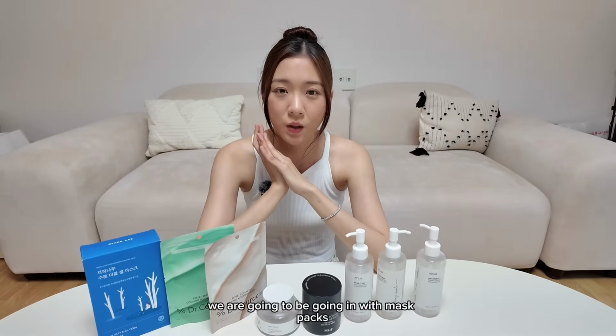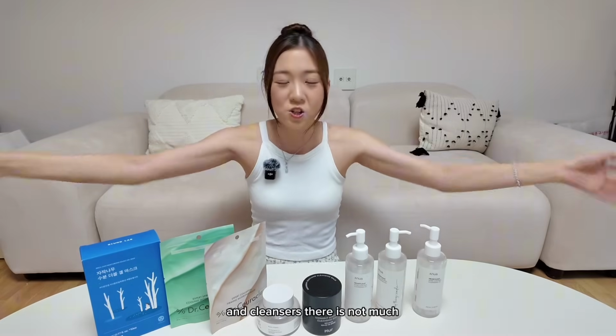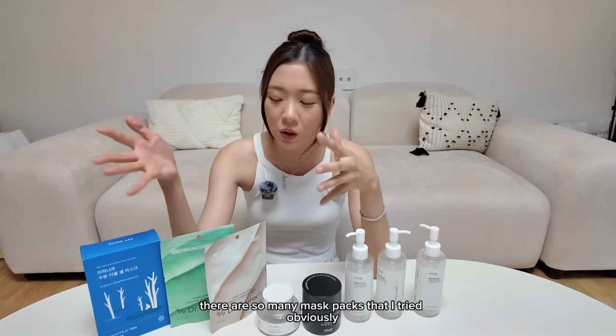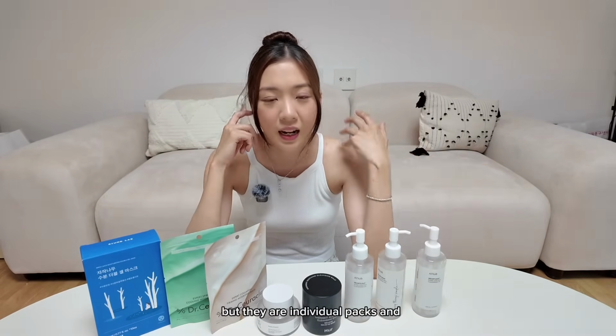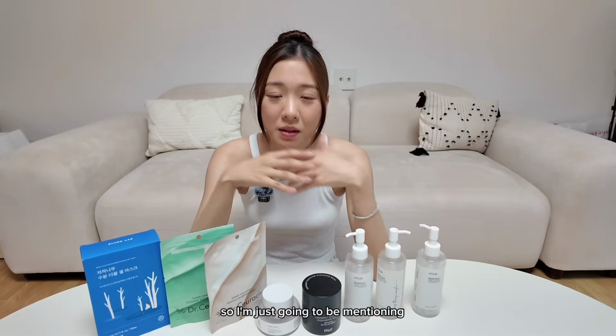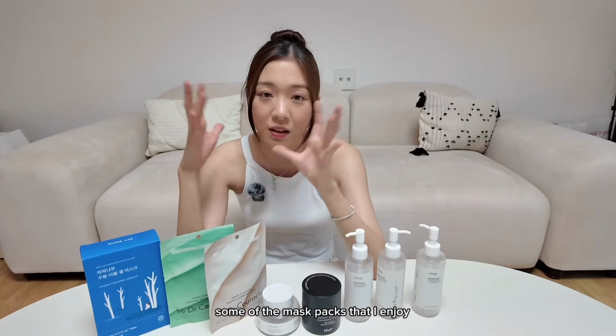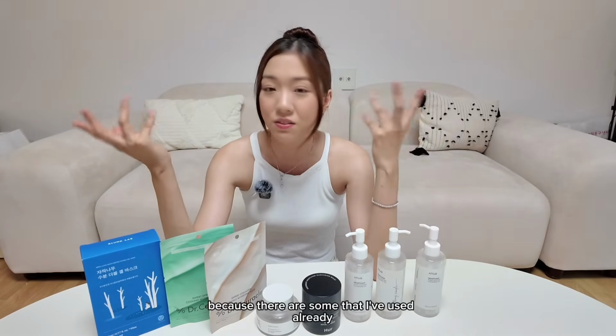Last but not least, we are going to be going in with mask packs and cleansers. There is not much, but I do want to mention there are so many mask packs that I tried, obviously, but they are individual packs, and I wasn't going to be saving the individual packs, so I'm just going to be mentioning some of the mask packs that I enjoy, and I still have some with me because there are some that I've used already.